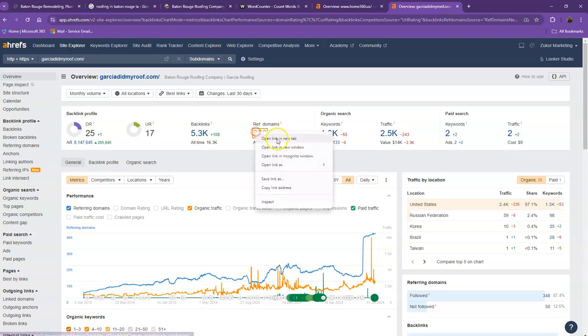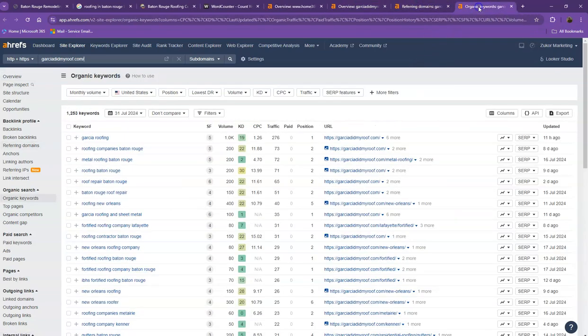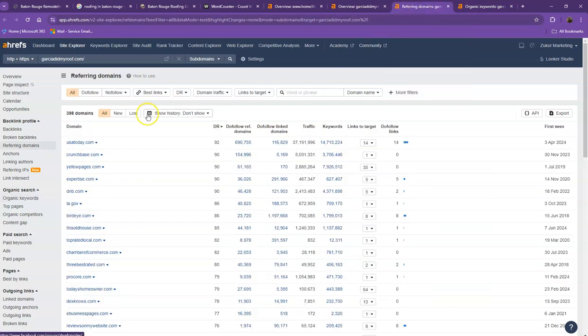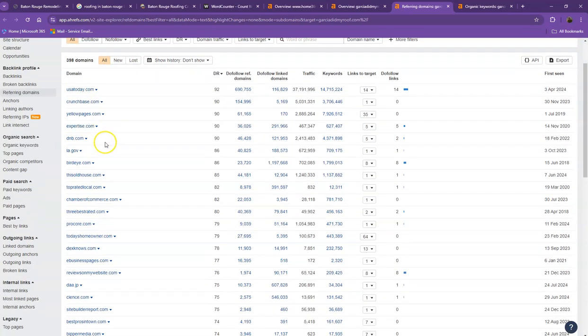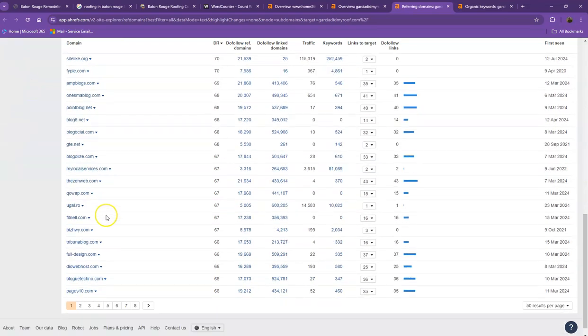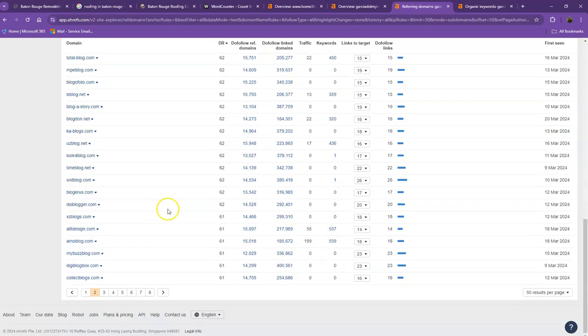Let's also take a look at the strong backlinks and the keywords that your competitors are using, and let's discuss the importance of this too, especially in making your website stronger and better. Starting off with the referring domains. So these are all the directories they're currently listed on that brings them a lot of attention and a lot of traffic. That's why they're also ranking higher in the searches.